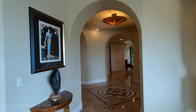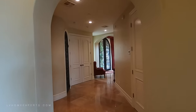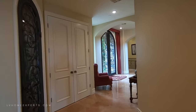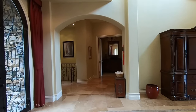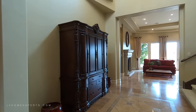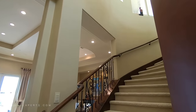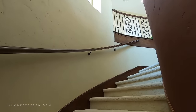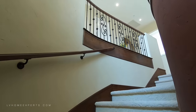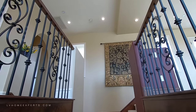We're gonna go upstairs. All right, we're gonna go this way though. This would definitely be a pretty fun house to play some hide and go seek, wouldn't it? All right, we're gonna go upstairs here. Carpets are nice and plush. Definitely A grade on the padding here. Feels like a 5 pound or 8 pound pad.